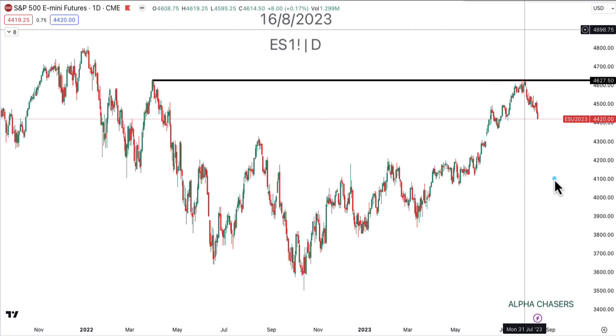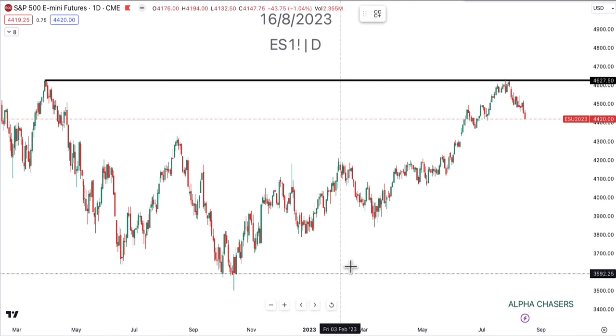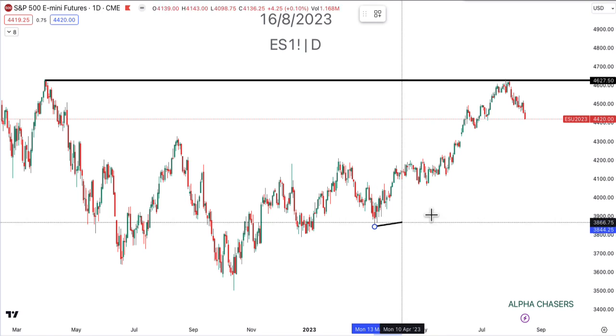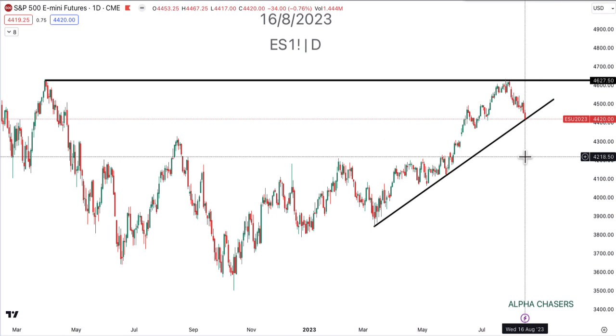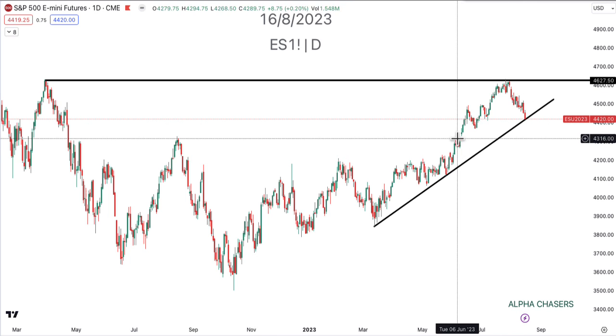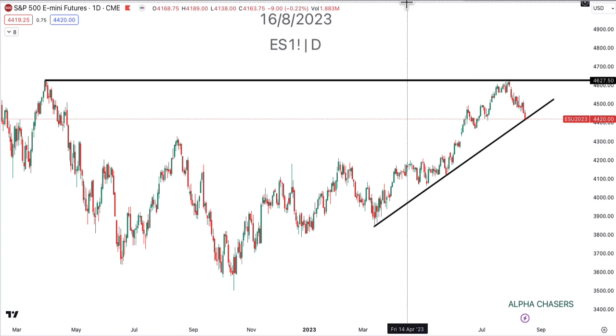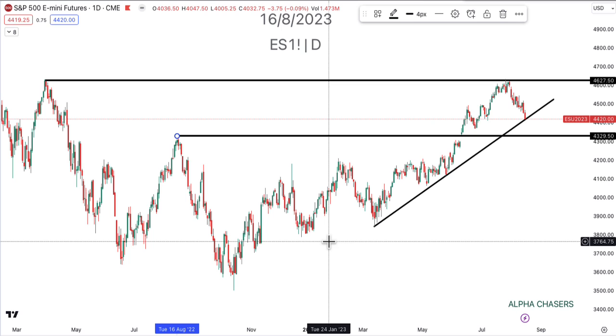Now we're going to drill into this on an hourly in a minute, but I really want to go through this because I think this is very poignant. So if you take the bottom here and you just come up straight across, you are on a major level that you have to watch extremely closely. So if we crack here, then this is all on the table. And when I say this is all, what do I mean? Well, first level to me is going to be this 4330.